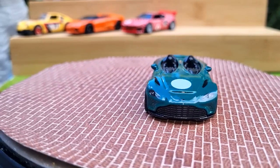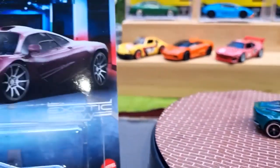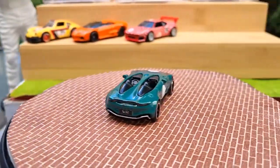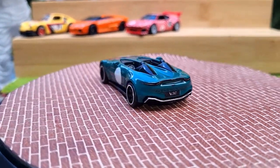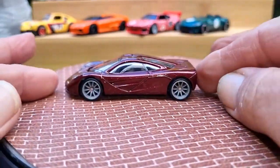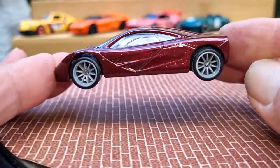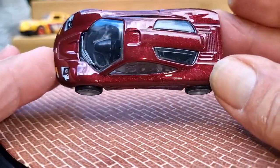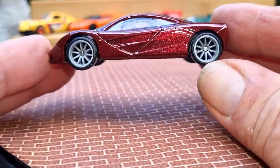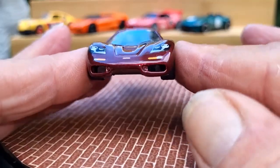And then car number five is the McLaren F1, in a deep burgundy metallic. That's the card art. Looks really wicked, that one. There it is. Grey multi-spoke rims. Nice colour, really suits this car. Tinted glass as well. No rear vision mirrors. But real rubber tyres. I do like the rims. Tampoed headlamps.